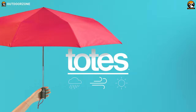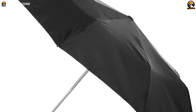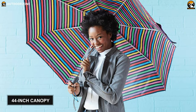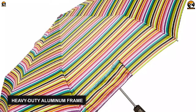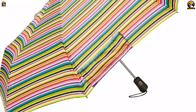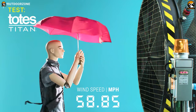Robust, super compact, durable. This Totes Titan Auto Open Close Umbrella eliminates the dripping problems and protects you against heavy wind, rain, and hot sun. Its 44-inch canopy features a never-wet invisible coating that allows easy water rolling while keeping this umbrella 4 times drier than traditional umbrellas. This windshield comes with a heavy-duty aluminum frame, ensuring optimum durability. Plus, it helps this umbrella prevent flip-outs and gusty storms. Yes, it can withstand winds up to 70 miles per hour.